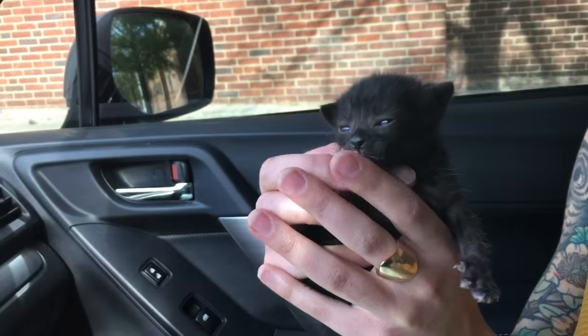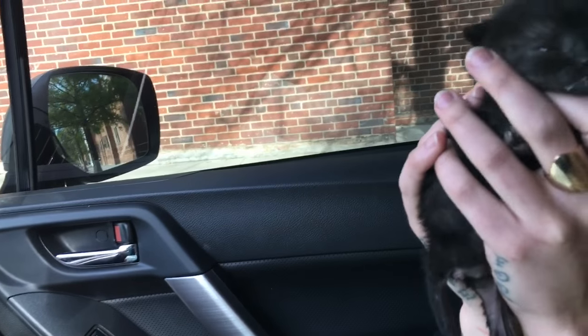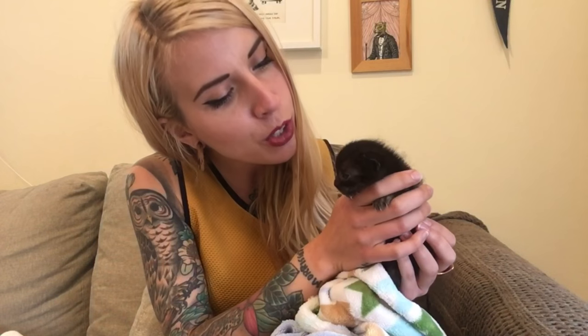Ready to go back to bed? Probably. Finn and I are back home. That was our fun little Sunday adventure together. Finn, you are so cute. He's trying to nurse on my finger.